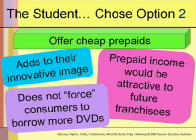The student selected option 2, to offer cheap prepaid accounts. Why did they choose this option? Because the firm is trying to be innovative in a mature market. It has already worked hard with its interactive experience, and therefore, it should also be innovative with its pricing approach.